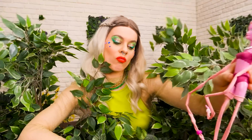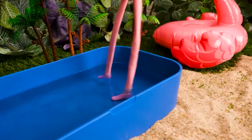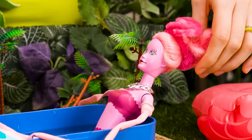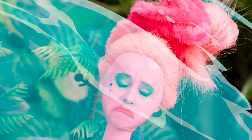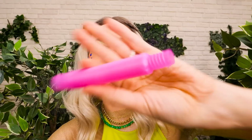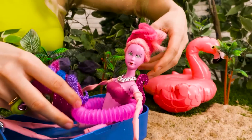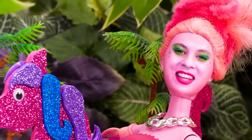La la la la la! The water's perfect! I'll get in! I can't float! Help! I'll fix this with just a little pink fidget tube! Bet you didn't think it could be turned into a unicorn floaty! Here! I can finally relax in the pool now! Just go with the float!